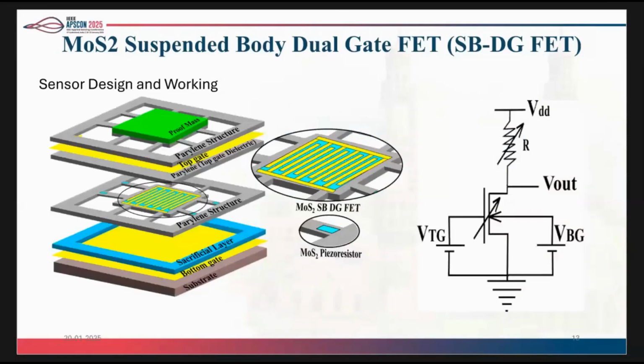We have something like 7 levels of lithography to realize the structure. This is ultimately going to be connected in a common source configuration, with the piezoresistor as the load resistor, and the transistor's current also changes, because of which, with certain optimization, one can get linearity out of the sensor.